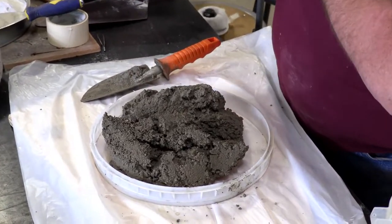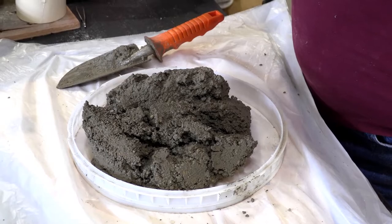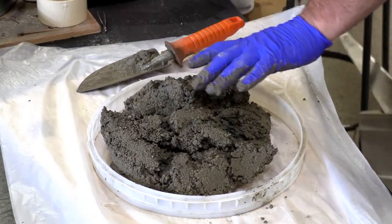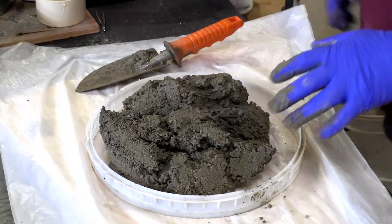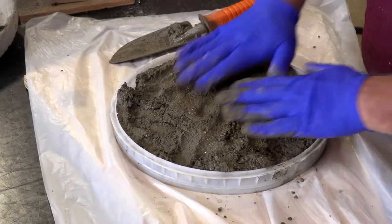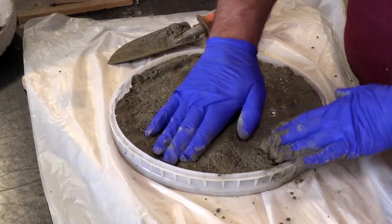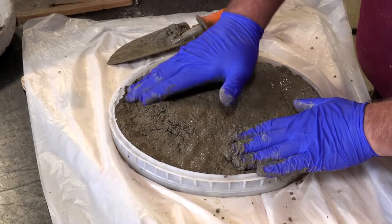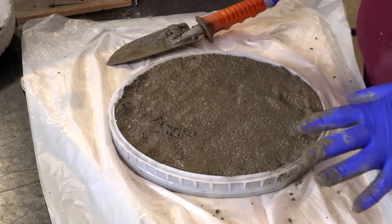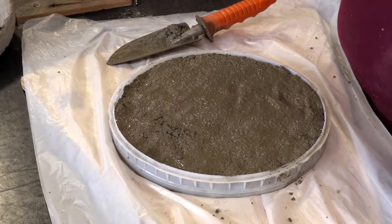Somehow that's very satisfying. See that come dumping out of there. Okay. We can push that down in the mold. I got my gloves on so my hands aren't gonna get nasty or messy. Okay, so that's in there. Now I have to smooth it off a little bit. That's where the putty knife comes in.